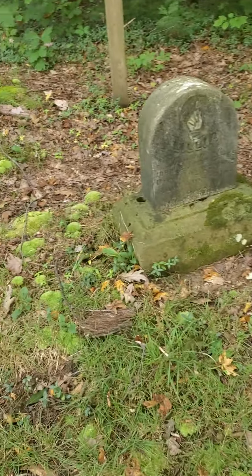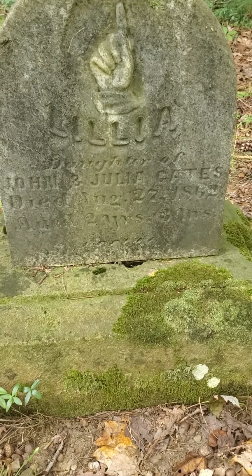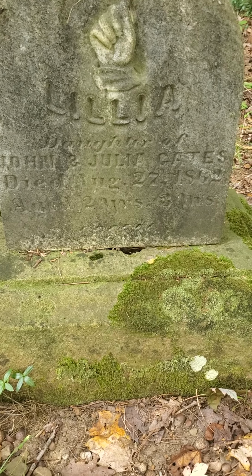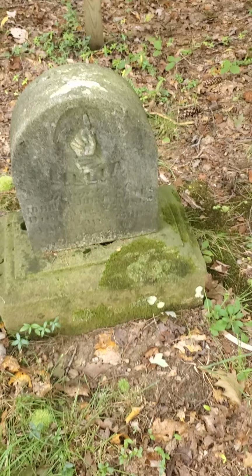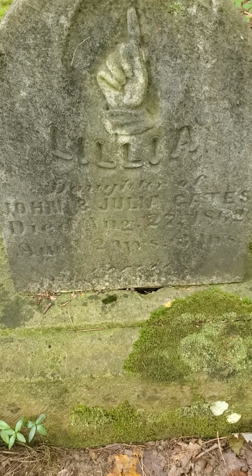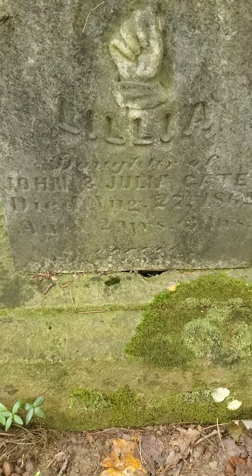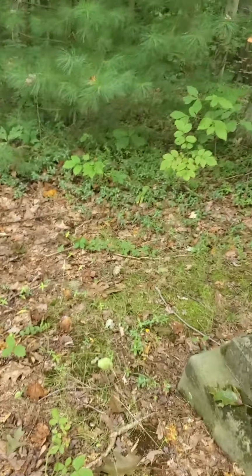Here's the baby. Lilia, daughter of John and Julia Gates. Died in 1862, August 27th. Oh my God, died on August 27th. Today's the 28th. Wow. No, today's the 27th. Yes, today is August 27th. Wow. This baby died August 27th, and today is August 27th. That is just freaky. And she was 2 years old when she died.